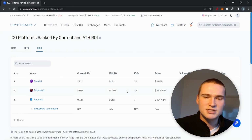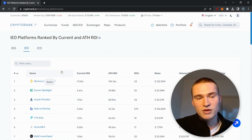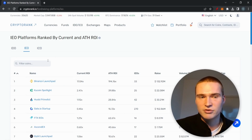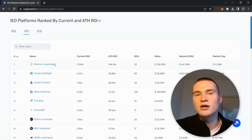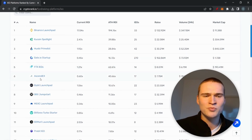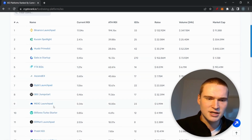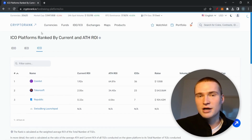But if you want the least risk, I would say use these two. These two are, I would say, even more regulated than the average IEO. For example, Binance, KuCoin, Huobi, those are very regulated, all the projects launching on that, but with Gate.io, with BYBIT, and with the Maxi LAUNCHPAD, it's already a little bit less. All right, so I would consider the ICOs to be the best.